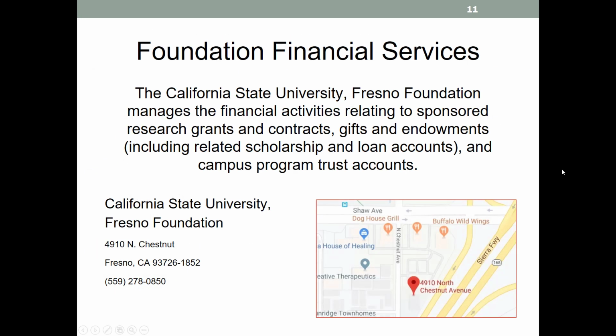You've heard me reference the foundation several times post-award. The California State University Fresno Foundation serves as the fiscal agent for all grant activity. So when we are submitting a grant proposal, the foundation is actually listed as the applicant because when the award is made, it's made to the foundation, which sets up the accounts and handles all the expenditures.